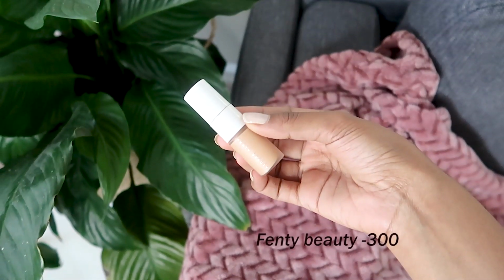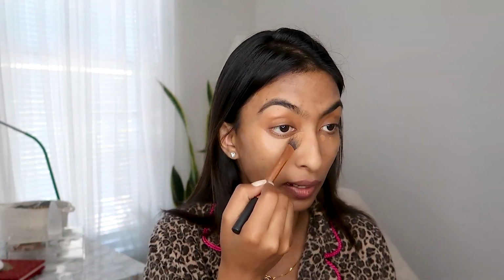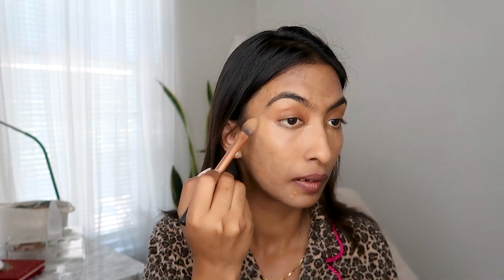This is the one from Fenty, in the shade 300, and this one was a sample, so I just wanted to test it out before I purchased the full size one. I'm just taking a little bit, and a little goes a long way. So I'm just applying it and blending it. The Fenty concealer is really nice. I think it's my perfect match, so I would definitely be getting the full size one. Okay, so concealer is all nice and done.